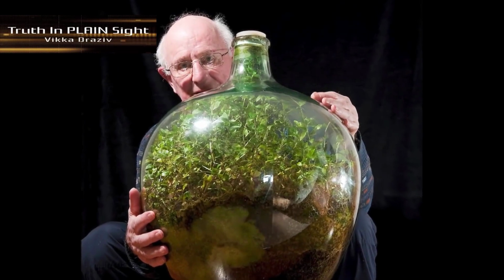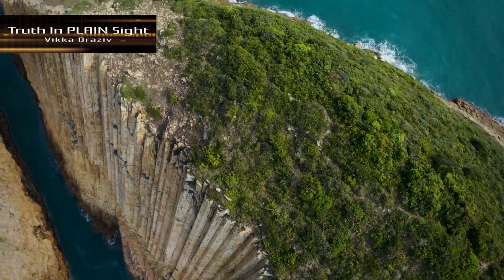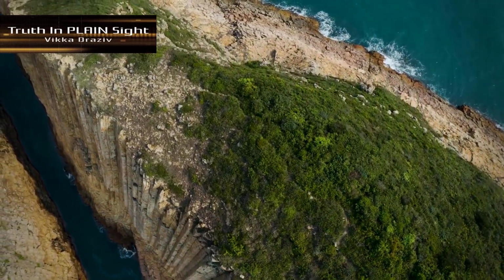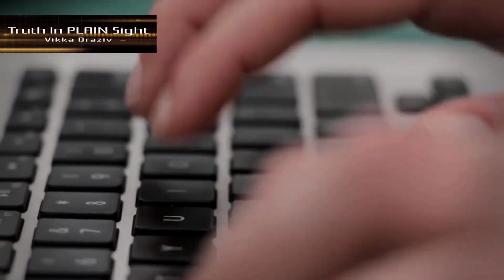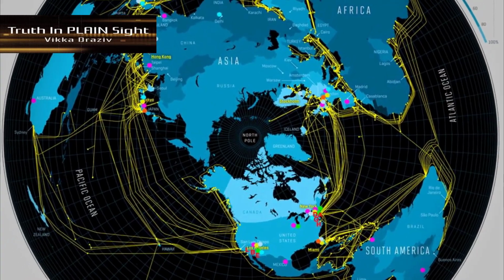Just as David Latimer created his ecosystem inside the bottle, similar to ours. So a creator god put us in here? Thanks to this era of telecommunications, we are connected to the internet from one continent to another through submarine cables, is that we can discuss these issues.